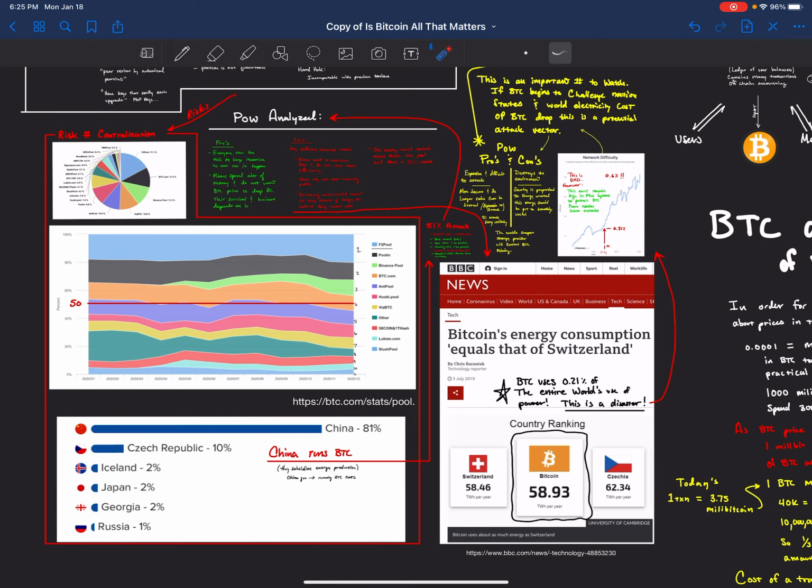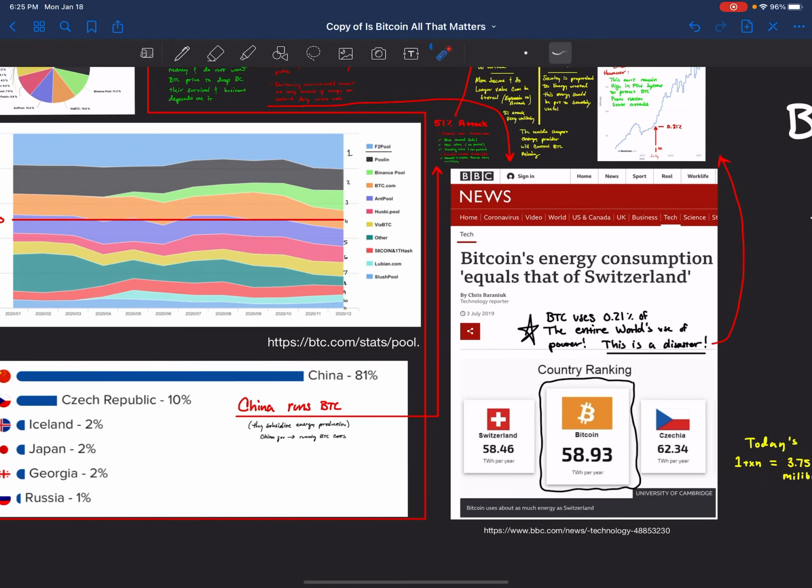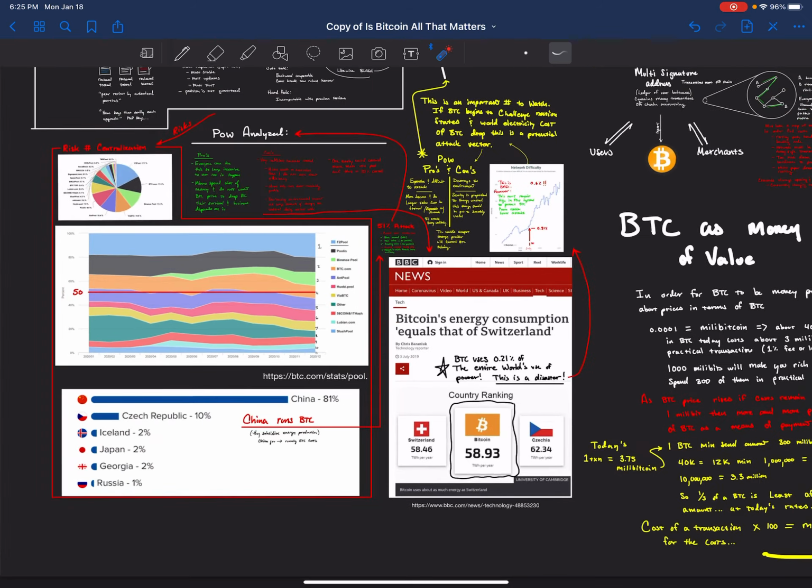Now, that being said, Bitcoin is centralized in China. China is basically what runs Bitcoin. It's because the Chinese government subsidizes their energy production, so they're basically the ones running Bitcoin, about 80%. One of the things that I learned early in life is something called the Pareto principle. You're always going to have 80-20, and that's always what happens in systems. And so China is the one that runs most of the Bitcoin network.